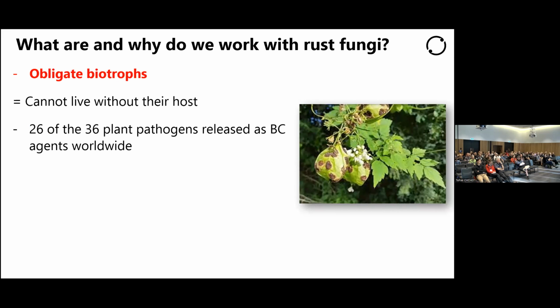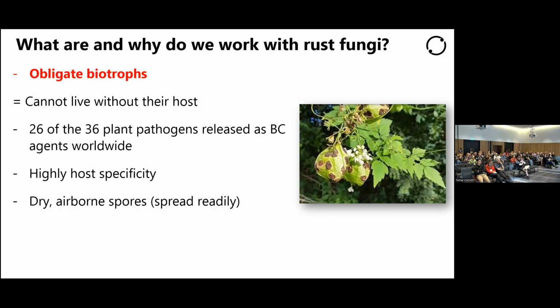And 26 of the 36 plant pathogens that have been released as biocontrol agents worldwide are either rust or smut fungi. The reason for this is that they have very high host specificity. They often have very many dry airborne spores that are spread readily through rain and wind, and are often self-spreading and can range from 1 meter to up to 50 kilometers from their initial release sites.